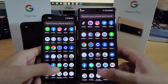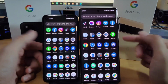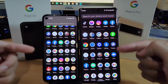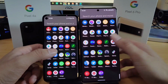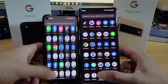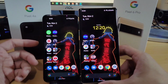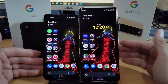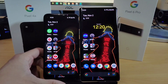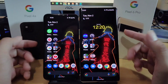It's hard to tell with the naked eye, probably, if you're looking at this on a video. But for me, I can tell right away that the Pixel 6 Pro is moving faster on the screen. It's a lot snappier as far as me moving. But to any normal user, someone that's not coming from a big flagship, jumping from one to another, you're really not going to notice too much of a difference. So there's that.